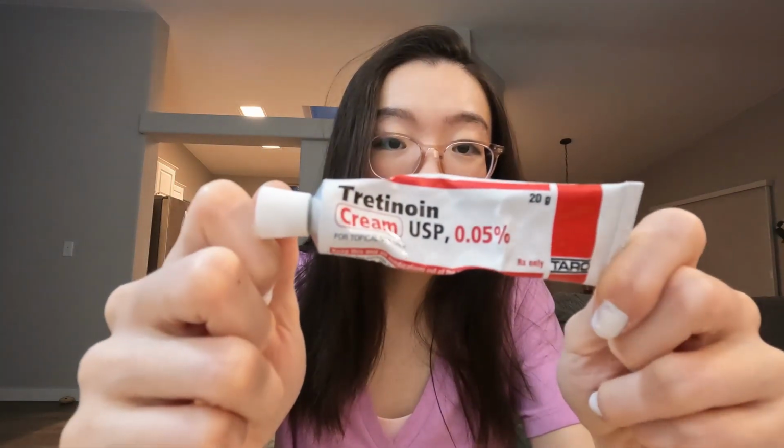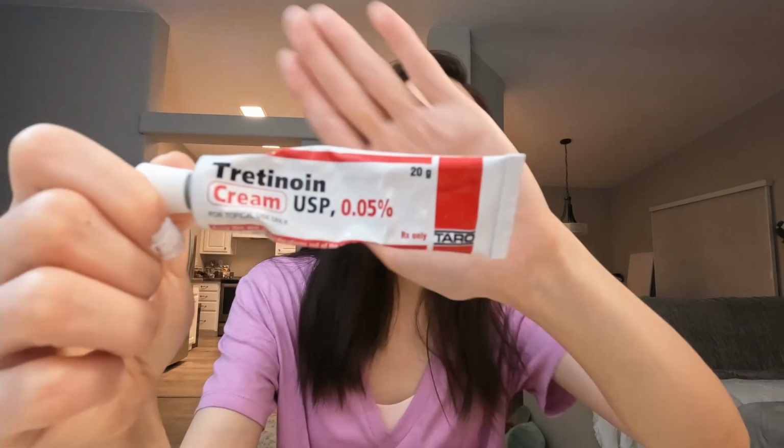So the third product is my Powerhouse Active, which is my tretinoin. So this one is 0.05%. I have been using tretinoin for almost a year now. I started with, I believe, 0.025%, and then this is the strength I'm currently on. As you can see, this is prescription tretinoin. I get it through an online skincare service.